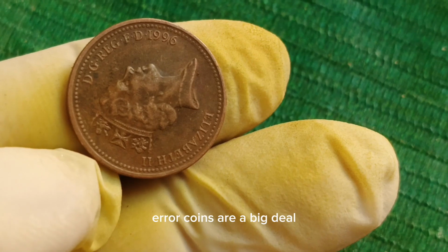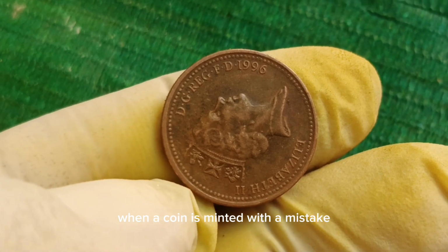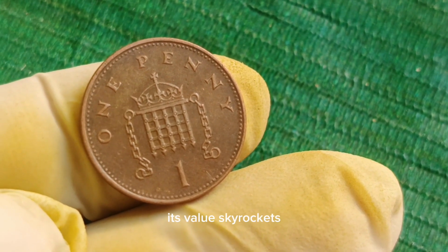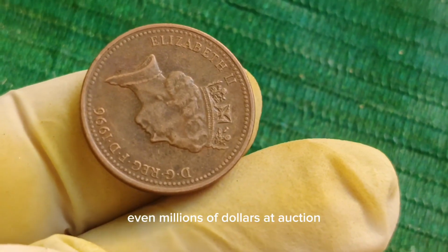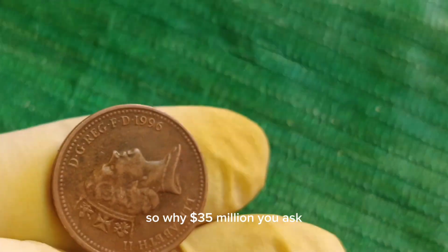Error coins are a big deal in the world of coin collecting. When a coin is minted with a mistake, like an off-center strike, wrong metal, or even a rare die error, its value skyrockets. Some error coins have sold for thousands, even millions of dollars at auction. So, why $35 million, you ask?